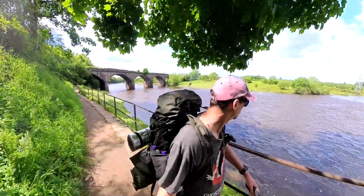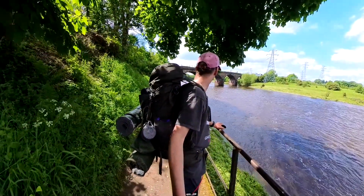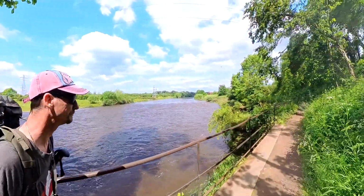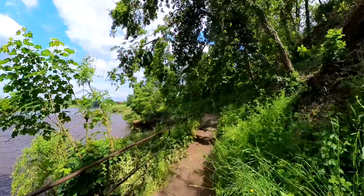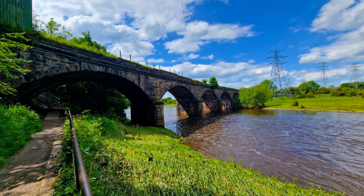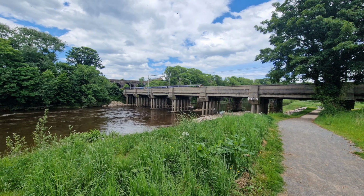It's said the name Eden comes from an old Celtic word meaning place of abundance, and standing here I can see why. Its banks are home to a rich variety of wildlife, including otters and kingfishers, making it as vibrant with life as it is peaceful. Surrounded by lush greenery and the serene flow of the water, it feels like nature's perfect sanctuary, a moment of peace amidst the history and effort of the trail. Oh, and of course, a wonderful photo opportunity or two.